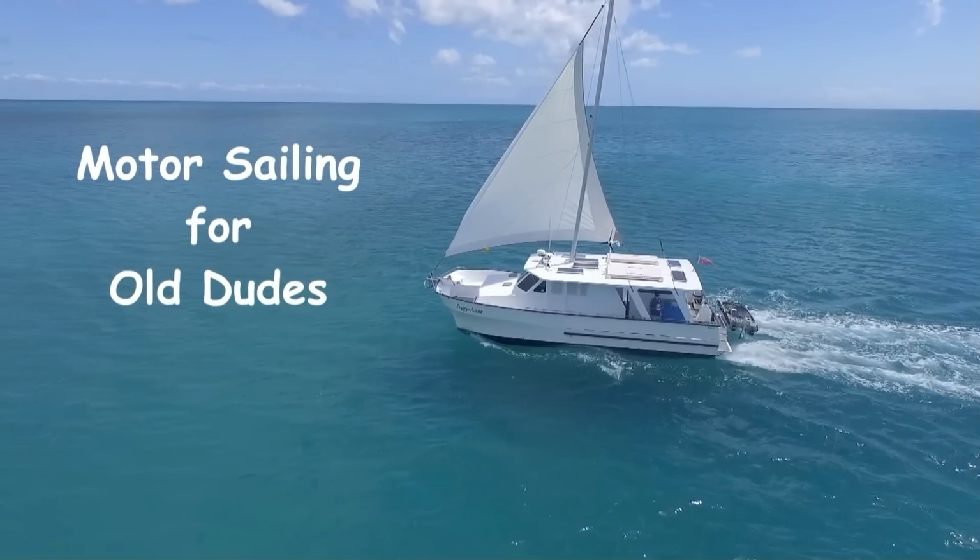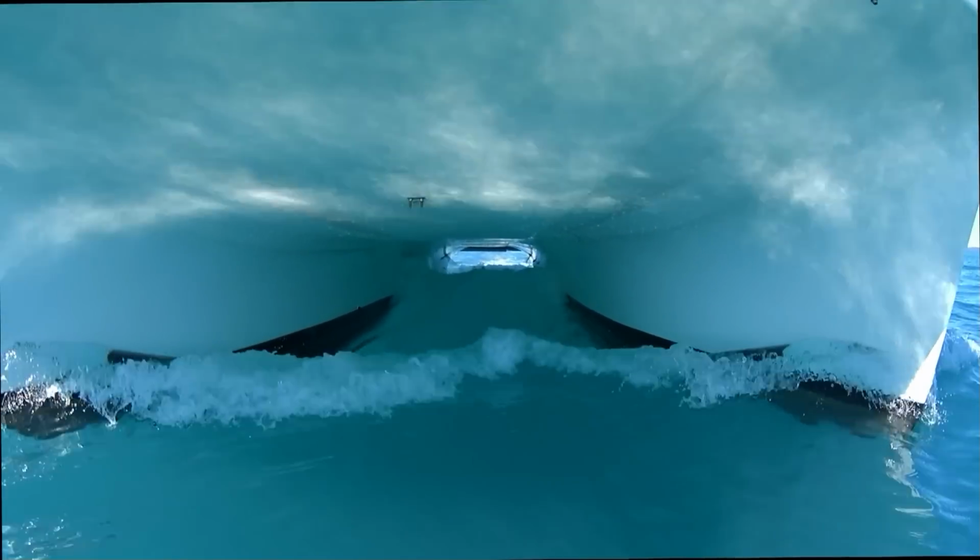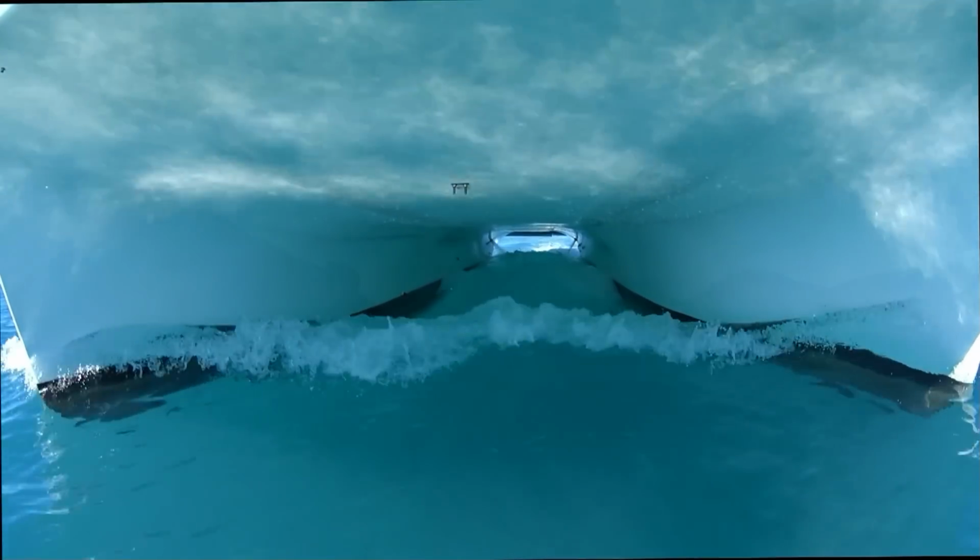Well, we don't wear skimpy bikinis. Hell, it frightens me when I take my shirt off. There's definitely no one pregnant here. This is motor sailing for old dudes.